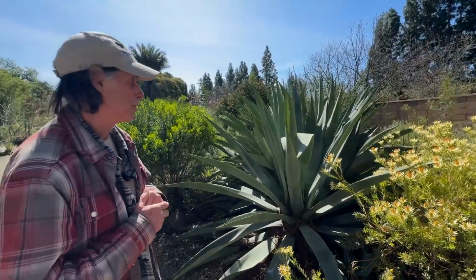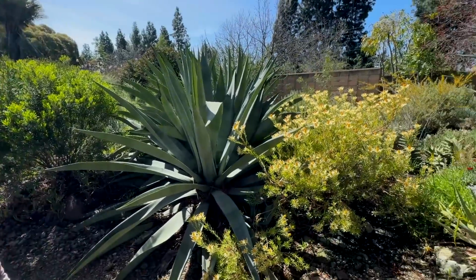Contrast in textures between different plants is a source of great visual interest in the garden. So you're always looking for things that have different textures and different colors and different forms that will contrast with each other. Yeah, and this is quite an example of that.